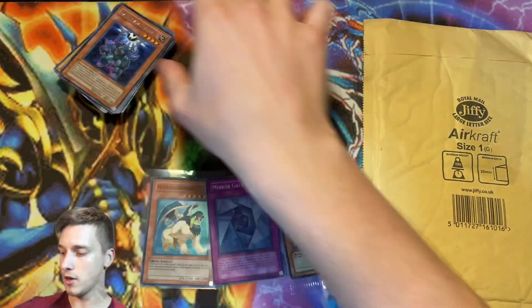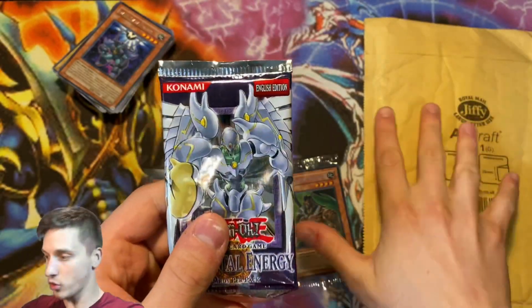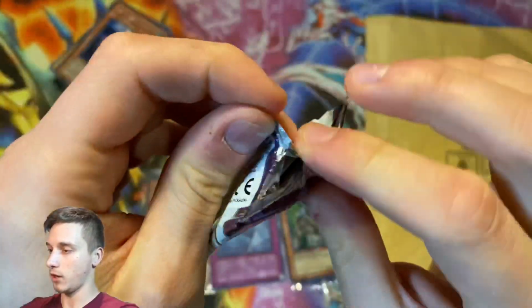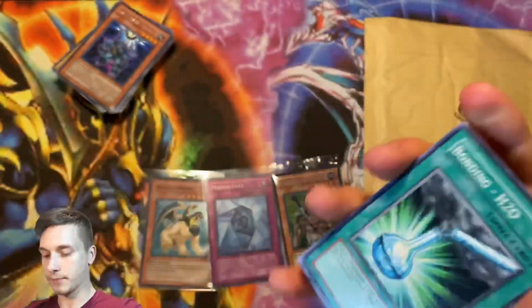Alright, guys, so our final pack of today's opening will be an Elemental Energy, but then we get some awesome mail here as well, so stay tuned for the end of the video, guys. It is a very expensive card that I will be showing off. That's actually a purchase that I've made as well, so definitely stay tuned for that.